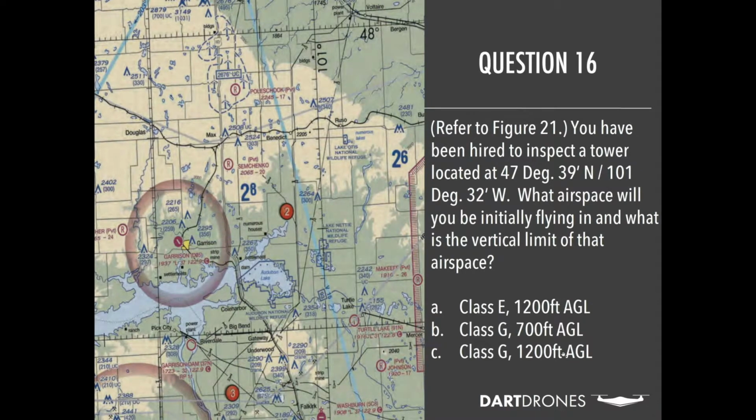Okay, next, question 16. Refer to Figure 21. So this one's one of our questions where we have to use our latitude and longitude coordinates to find something first, and then we can answer our question. So this one says you've been hired to inspect a tower located at 47 degrees 39 minutes north latitude by 101 degrees 32 minutes west longitude. What airspace will you be initially flying in, and what is the vertical limit of that airspace?